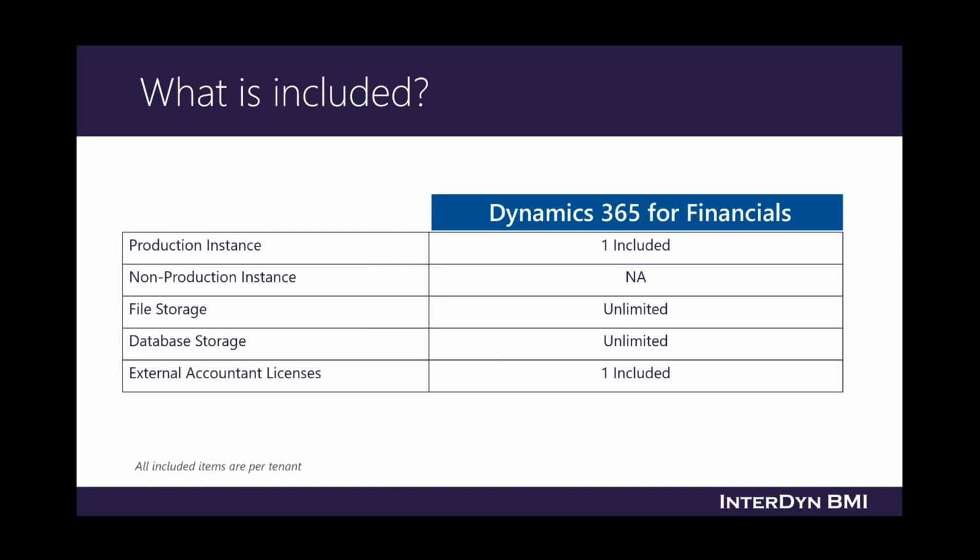And the simplicity continues with unlimited file and database storage, plus an included license for an external accountant to access your financials as they assist you throughout the year.